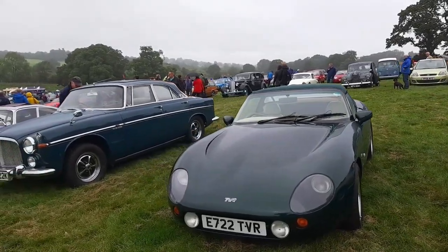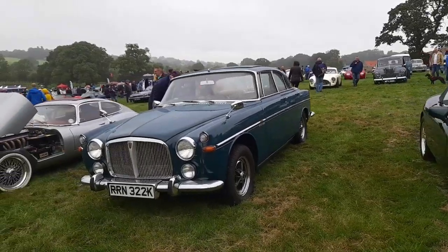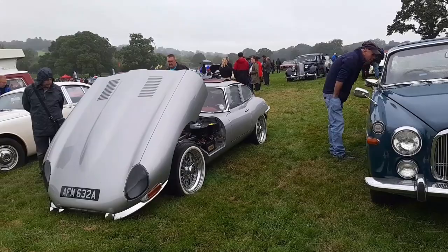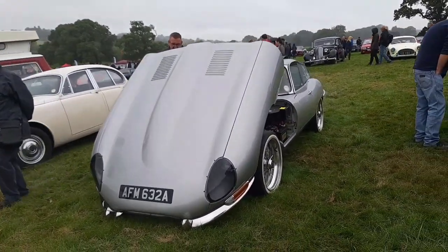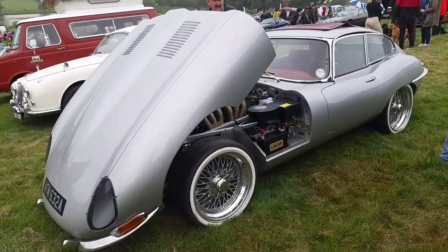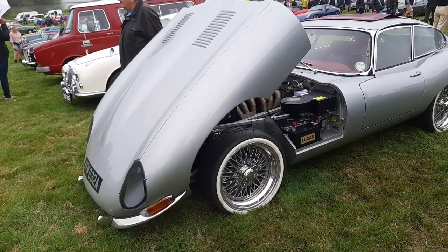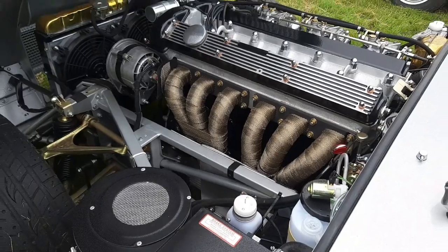TVR, well known for falling to pieces. Jaguar E-Type engine.